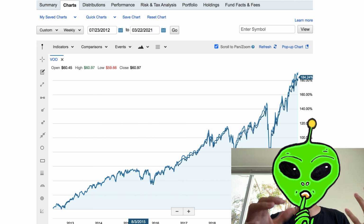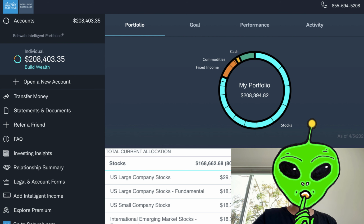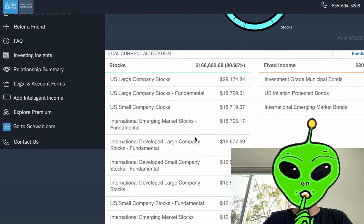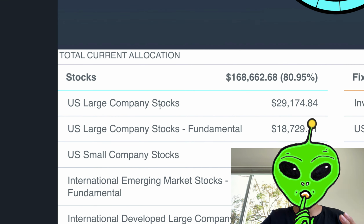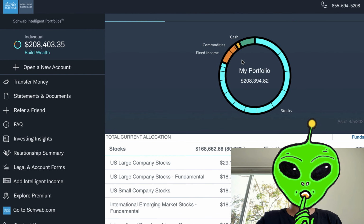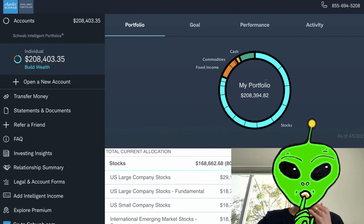So how do you automate this? Well, that's where the Schwab Intelligent Portfolio comes in. Intelligent portfolios are robo-advisors that allow you to set an allocation of stocks, of bonds, of gold if you want, and it creates an ideal mix of different asset classes. And it buys and sells for me automatically. Now, this is not meant to buy and sell actively to take advantage of the stock. It's meant to keep an allocation percentage.